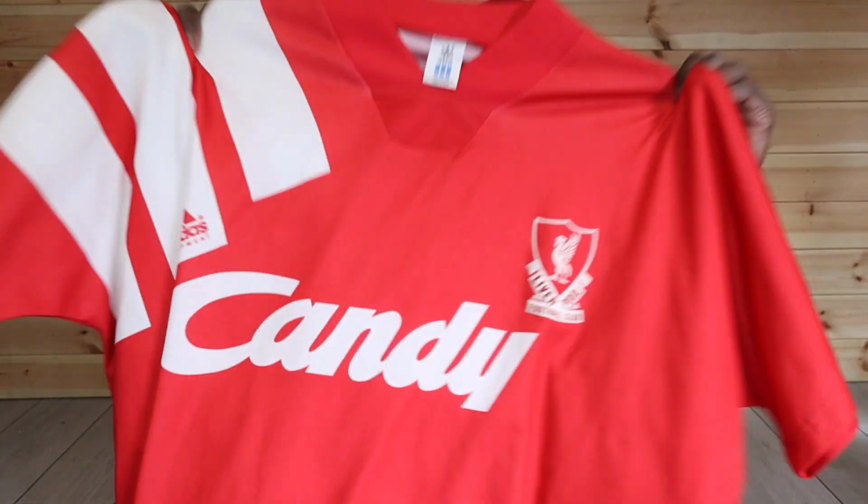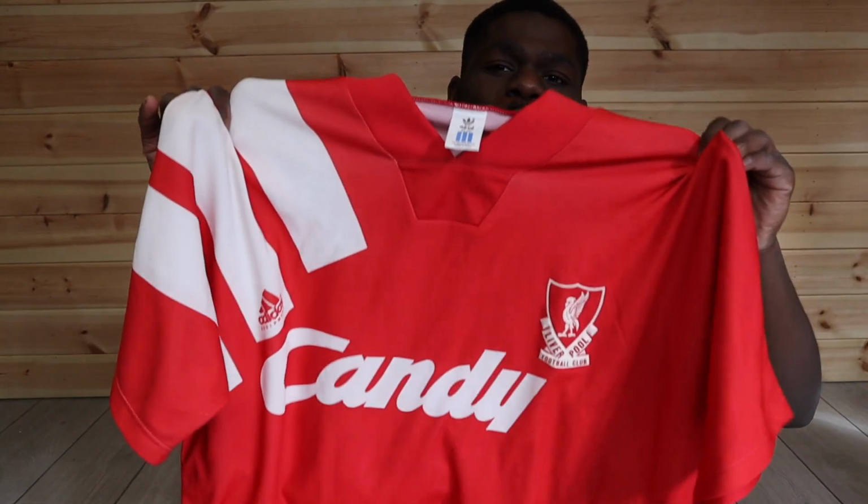Next one. So this one, right, I went into the shop, did my scroll through, found it, and took it to the shop people, and they said, oh, because it's got a mark on it, we're gonna just give it to you for £1 if that's okay. And I was just like, yeah, okay, that's cool, I guess. Anyway, look at that. The Candy Liverpool.